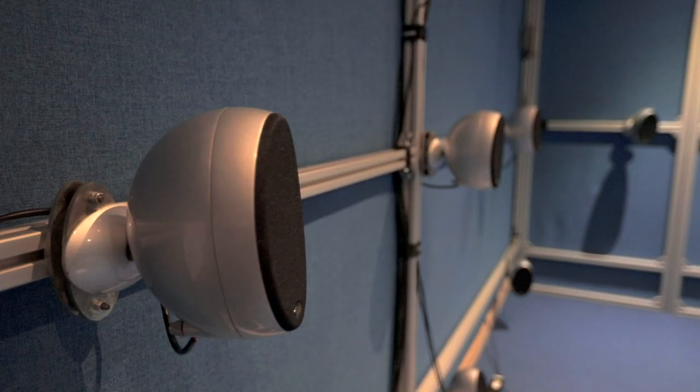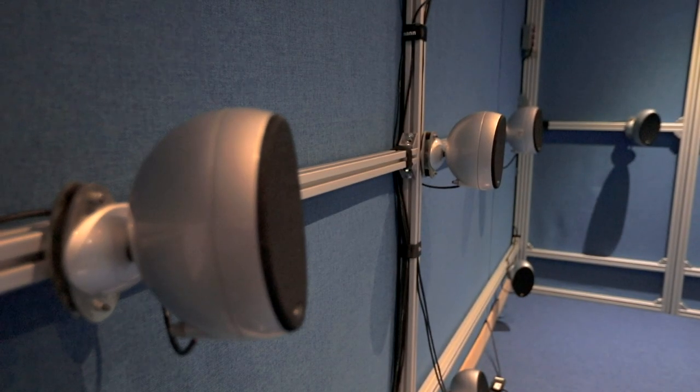The first test we did in this was with a group of musicians who played in the Turner Sims Concert Hall further down on campus, and then came in here to listen to what it would sound like with different types of acoustic treatment.